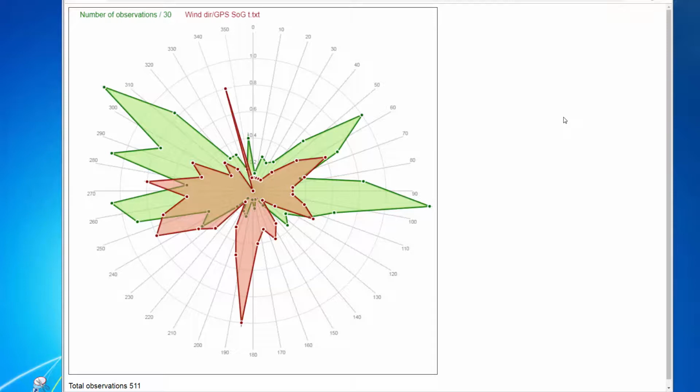This is a plot of boat speed as measured by GPS speed over ground on this radial scale from 0 to 1 knot, and on the azimuth we have the angle of the wind to the boat, and so this red line approximates to a polar diagram for Woodstock with a wind speed of 2.2 mph.